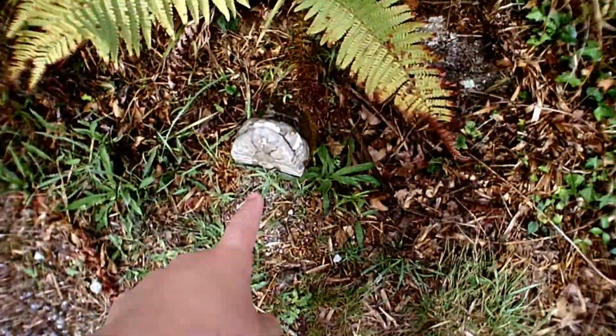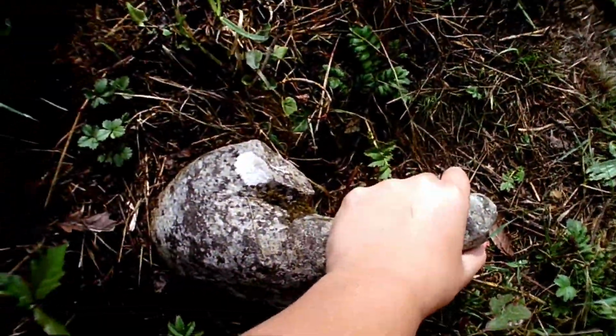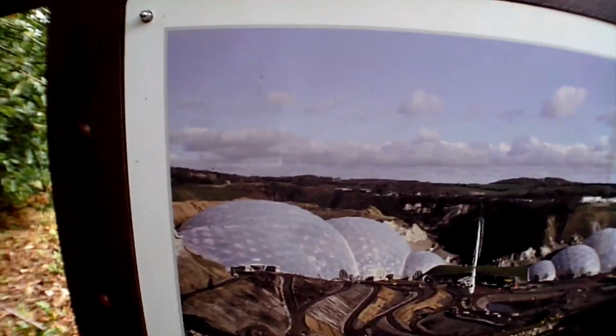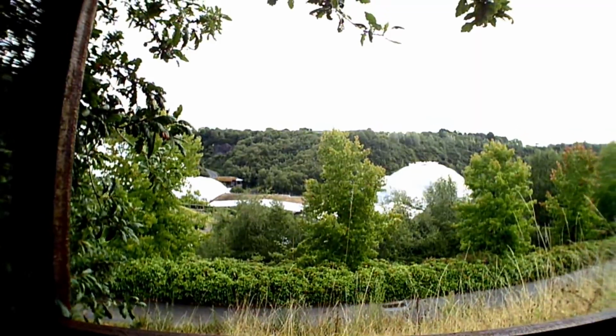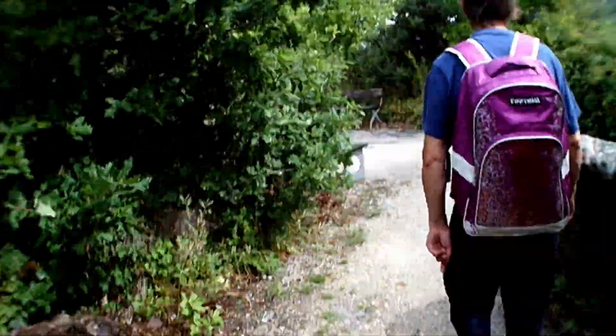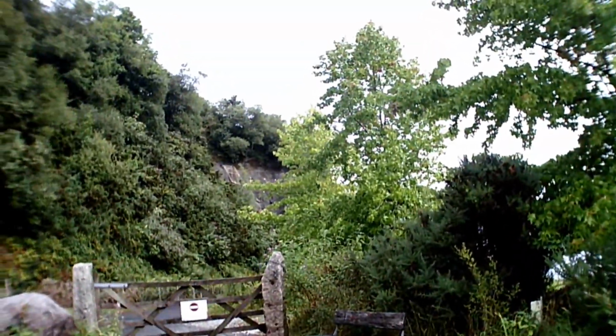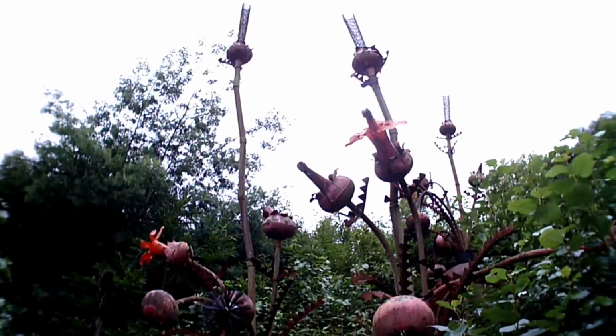There is a boot. A hand. He's holding. This is the original Eden Project, and now look at it. It's beautiful, isn't it? That's a nice walk, isn't it? Good mountain climbing. Oh, cool. Build a room.